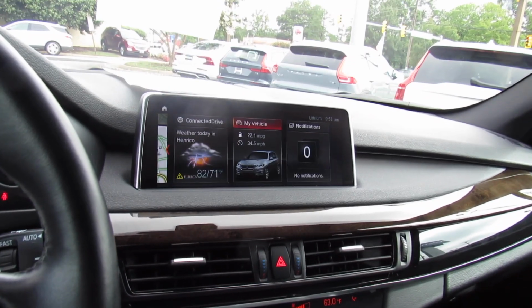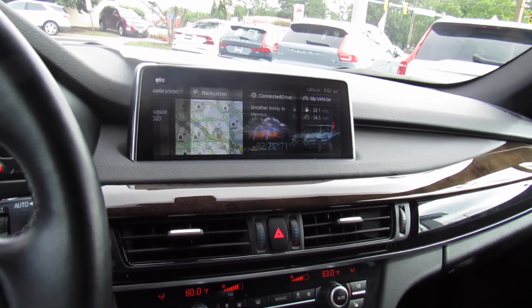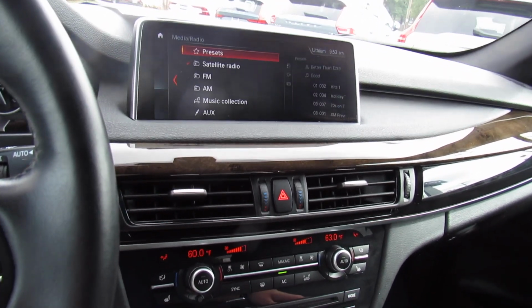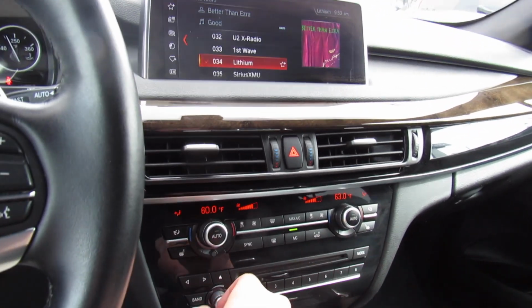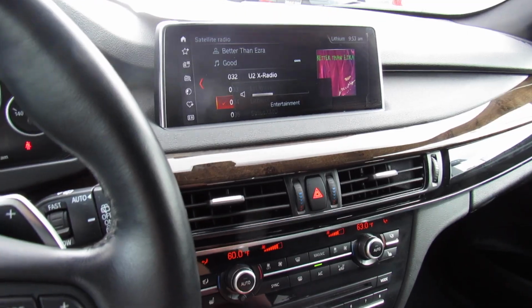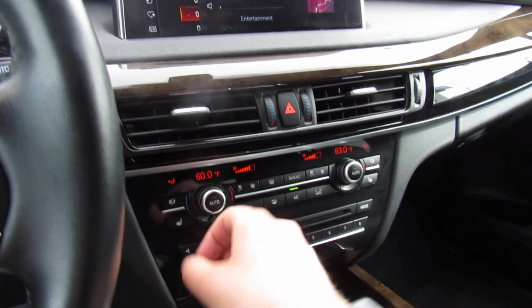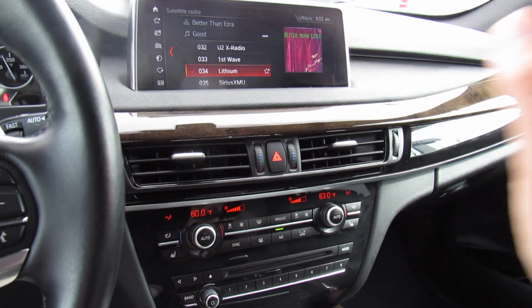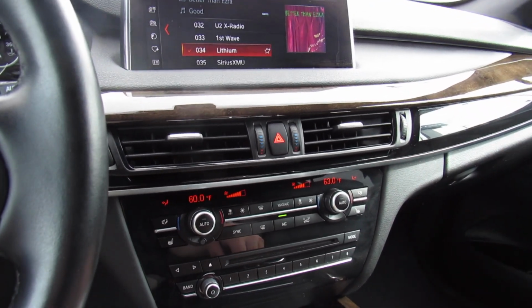Going to the main screen though, you have your nav, connected drive, my vehicle, communication, radio, and all of that. As I mentioned, this one does have the Harman Kardon audio system, which sounds fantastic. AM, FM, CD, auxiliary in, satellite radio, everything you'd expect. And like I said, it really does pack a punch and sound good.